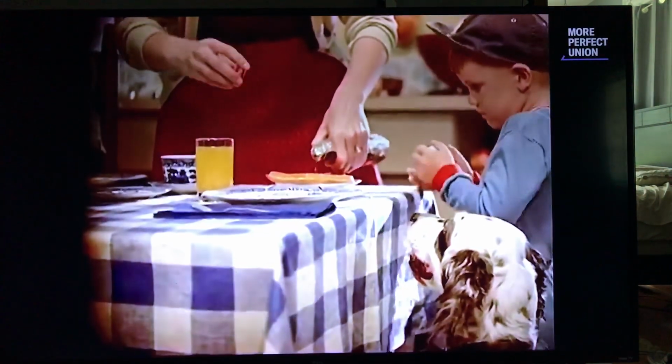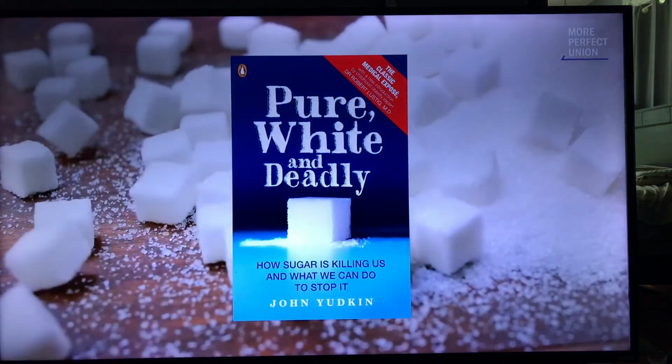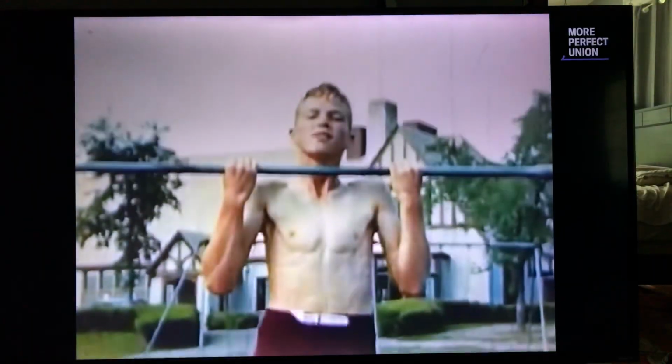Back in the 1950s and 60s, people were already starting to worry about sugar's role in heart disease. Scientists such as John Yudkin published books like Pure, White, and Deadly at a time when Americans were becoming more health conscious and concerned with one of the leading causes of death, heart disease. So the Sugar Association got wind of this and they started to worry. Oh my gosh, that might cut into our profit margins.